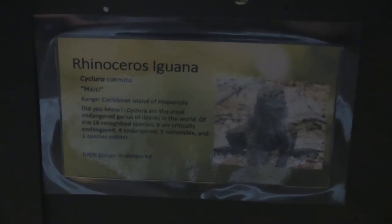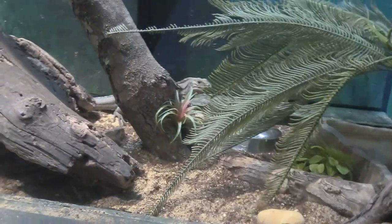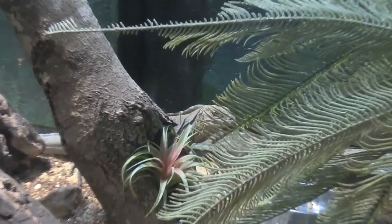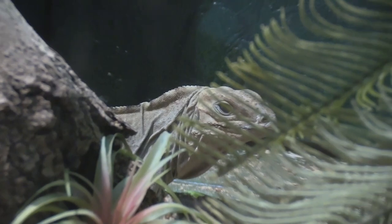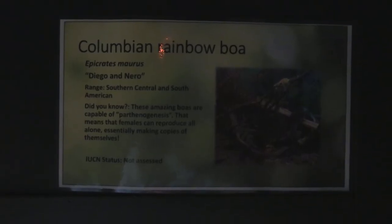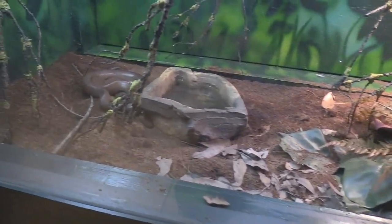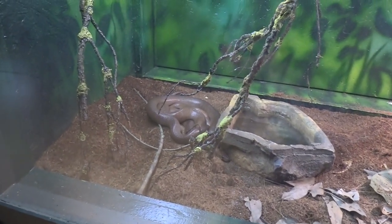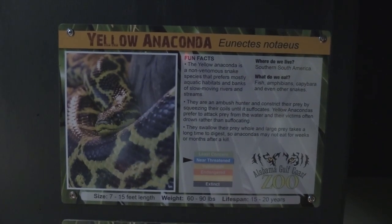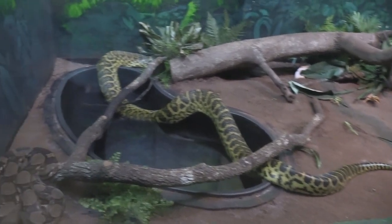There we got a rhinoceros iguana. I think I scared him because he ran around to the back. Cute though. All right, Colombian rainbow boa. Oh yeah, look at that. Very cool looking snake. All right, we got a yellow anaconda. There's a yellow anaconda. It's partially in the water.